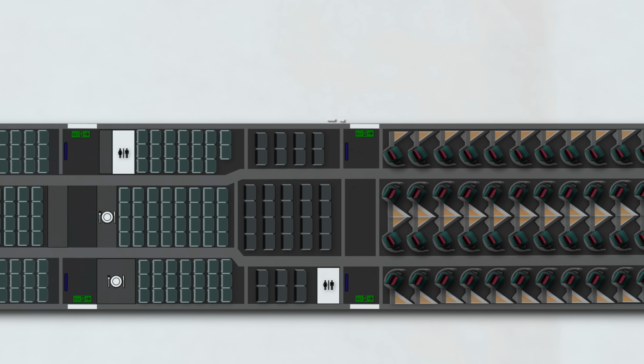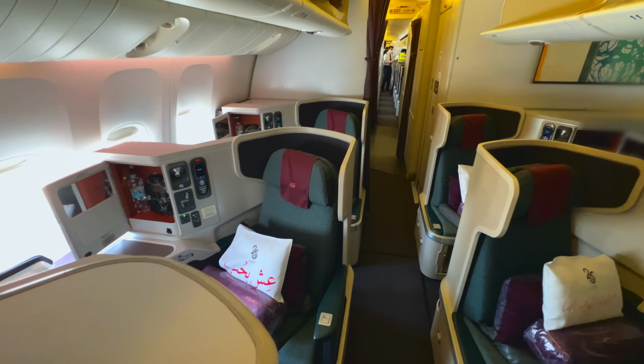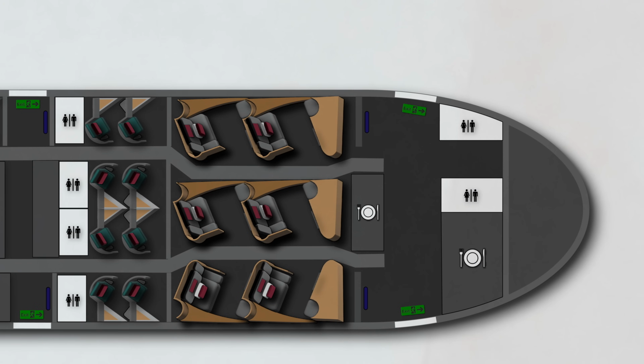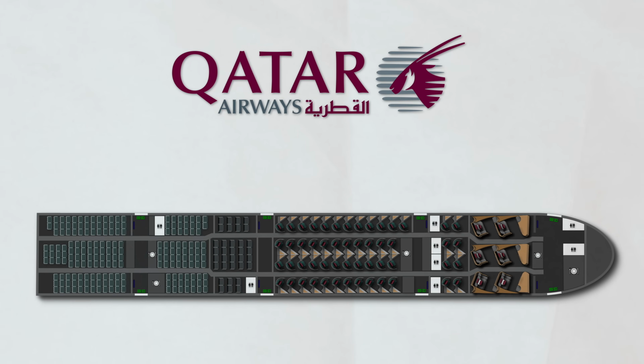What a deal! Business class features traditional reverse herringbones, which have had a slight Qatar Airways touch added, and I'd say it's quite a great product. All the way in front, you have the 6 first class seats in a 1-1-1 configuration. As you'll see on board, there's a strategy to choosing seats, so let's check it out.